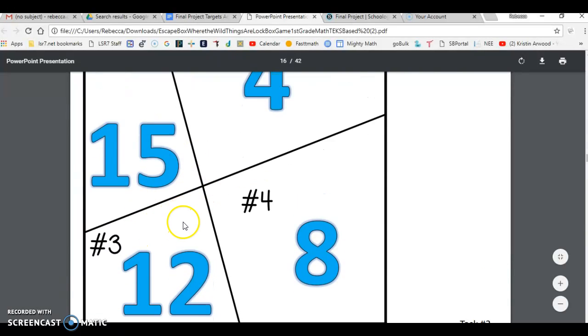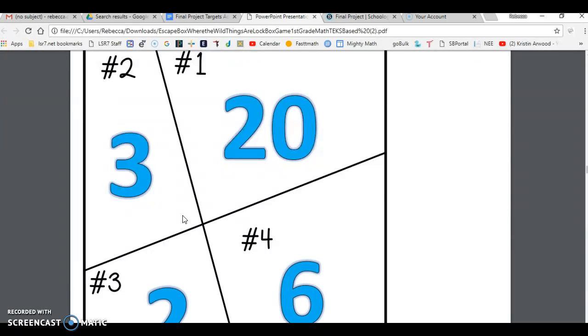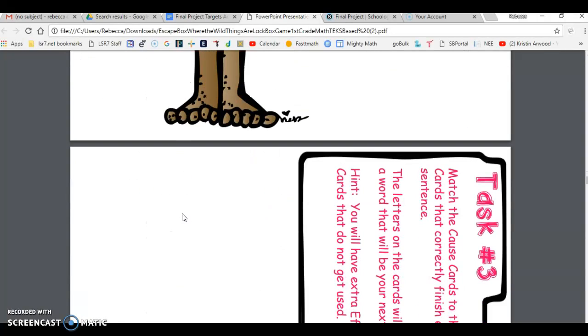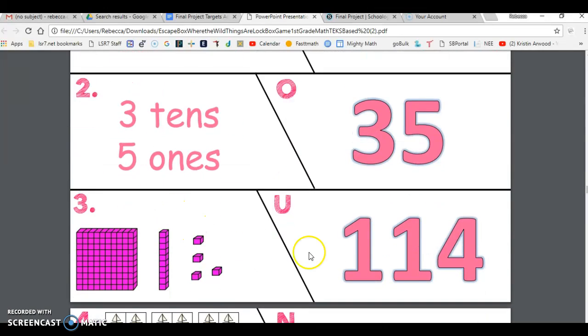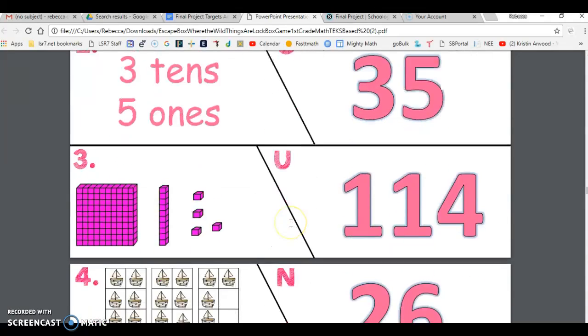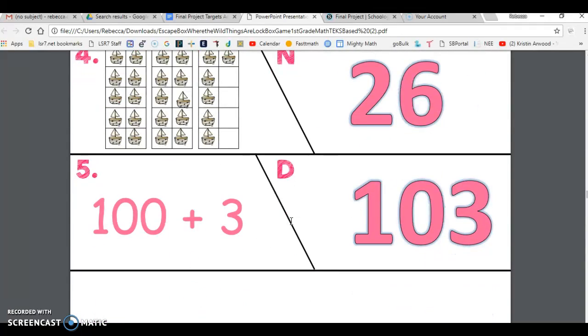So you have all these different numbers. There was this one, and then there's this one. So it wasn't like you just look at the picture and put it together. You had to solve the math problems first in order to do that. Then there was some cause and effect, which I thought was really cool. You had some matching here where they would use these letters to put a word together so the word is found, and that was on one of the locks, one of the 5-letter locks.